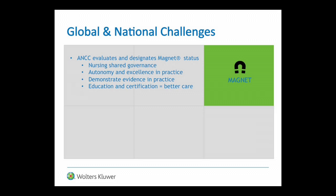We know that having a higher level of education, for instance, bachelor degrees, and more certifications in an organization, you're going to get better care because those nurses are better educated. And the research has supported that.